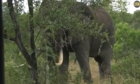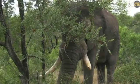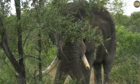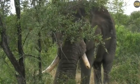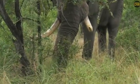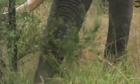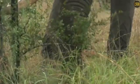He's really feeding on a mixed diet here. He's eaten some shrubs. It looked like he pulled up a bit of a root a little bit earlier, and he's eating grass now. So he's really feeding on different types of vegetation. Unfortunately for them, the marula season is over, so those big fruiting trees, not too much for them at the moment, well, until next summer.